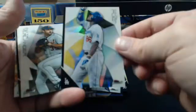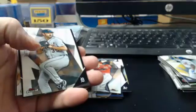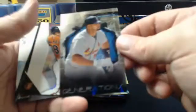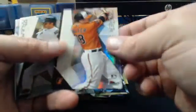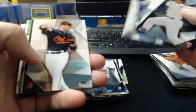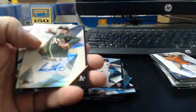Okay, base refractor. You barely see it. A base refractor for Yasiel Puig for the Dodgers. Okay, Cardinals uniform. Albert Pujols, Generations. And then we got Christian Walker for the Baltimore Orioles. Also for the Orioles, we got Finest Retro of Adam Jones. And Schoop.